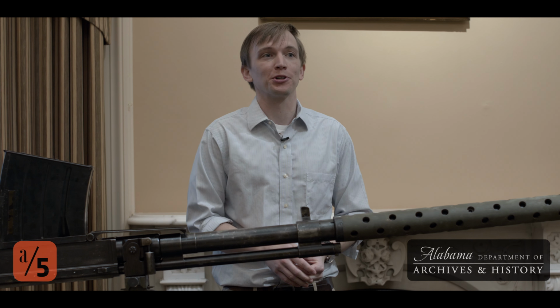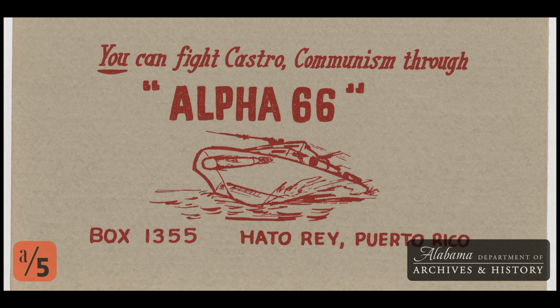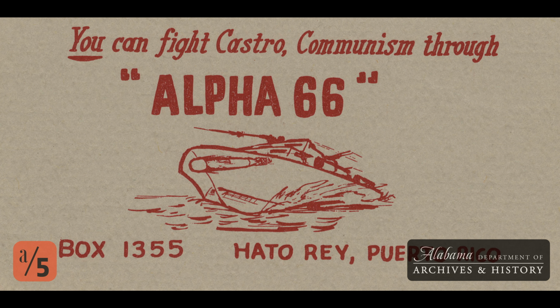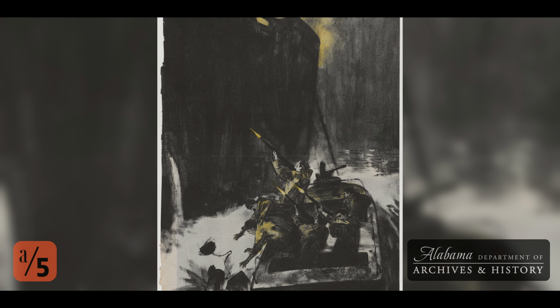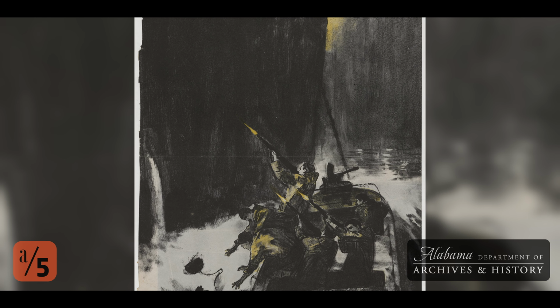You could buy these things for what looks like relatively little money in retrospect from catalogs that were selling other military surplus equipment. Besides collectors, the rifles were attractive to Alpha 66, an anti-Castro guerrilla navy that would attach L-39s to speedboats and attack coastal targets in Cuba. One of their most significant raids occurred on March 27, 1963, when they sank the Soviet freighter Baku while she was moored in a Cuban port.